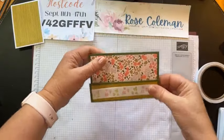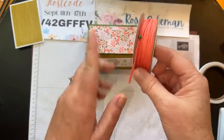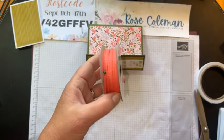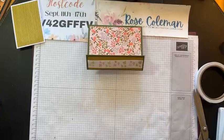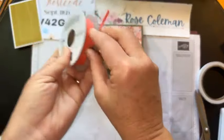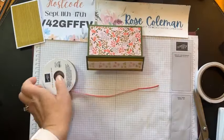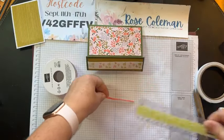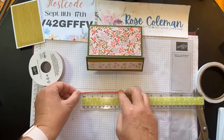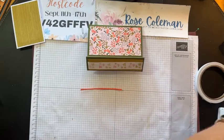Then we also have this awesome Calypso Coral braided trim. Oh, I love this stuff. And this is in the same suite with the paper, the Garden Walk paper. So we're just going to use a little 4-inch strip of this. So you'll have a 4-inch strip of this in your kit as well when you get your card kits from me. I'm just measuring with my ruler, 4 inches. Okay, so 4 inches of braided trim.